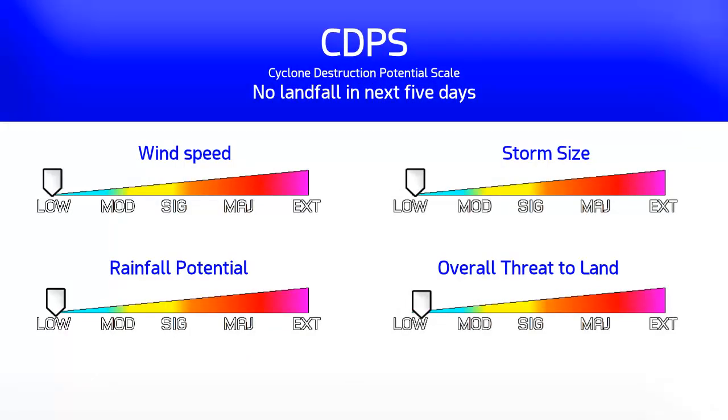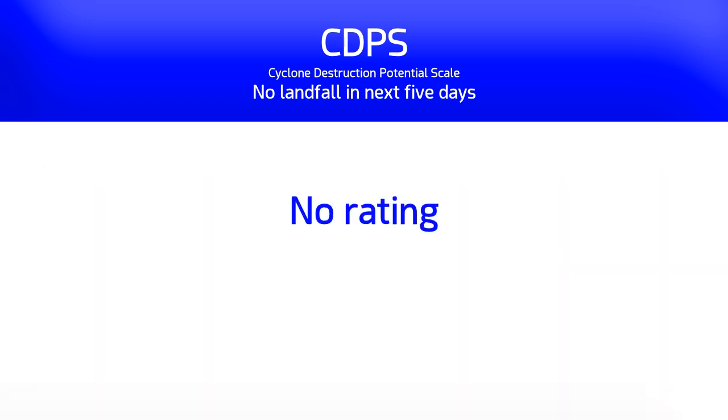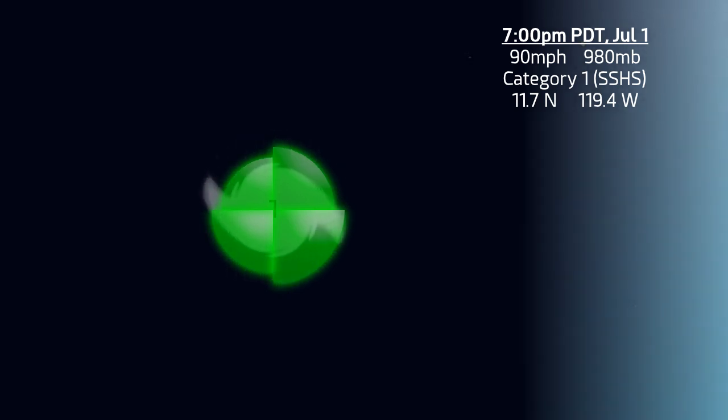On the CDPS, you won't see those needles moving very much because there is no landfall or indeed any land impacts expected in the next 5 days, so CDPS is very much a moot point and it's not being given a rating. The storm is out in the open ocean, so you can't see any land areas on this graphic either. As of 7 PM Pacific time this July 1st, it's located here.